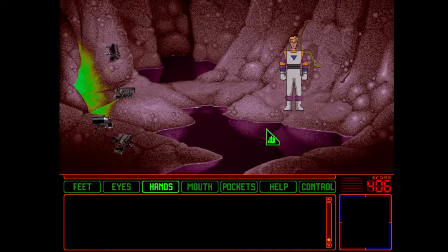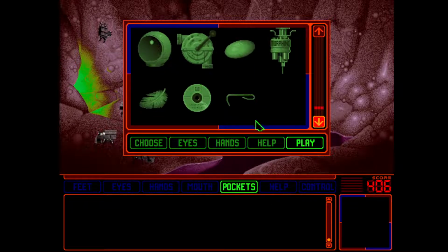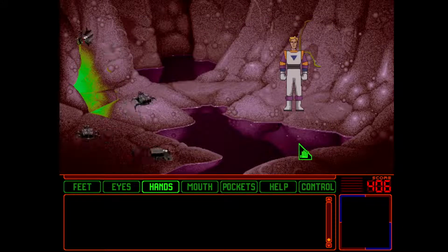Yeah, we can. Wow, okay. So we can take the staple. Let's have a look at it. It's a piece of staple. You've got to wonder what was on the menu for Stellar's last meal. Yeah, I mean, she ate a feather and a staple.